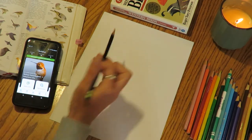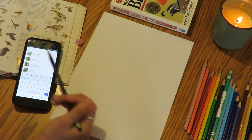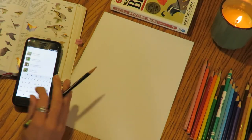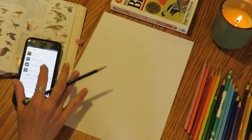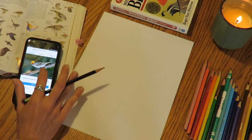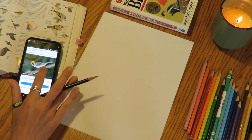What I decided to do is I'm also going to pull up a Golden Crowned Kinglet in the Audubon app on my phone. I rarely use Merlin or eBird, but let's see. Golden, there you go, Golden Crowned Kinglet. Precious. This way I'll be able to get some more details that maybe this book doesn't show me.